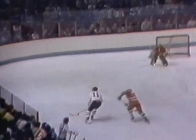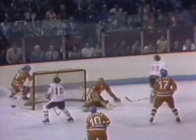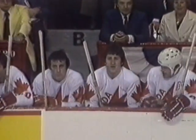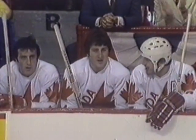Lafleur hits Perreault perfectly, and Perreault shows the speed that he has demonstrated for years in the NHL. A good deke, and shifting it back into the stick-hand corner. There it is, Gilbert Perreault scoring his 4th goal of the competition, and it gives Canada a 1-0 lead. Gilbert Perreault getting the goal from Lafleur and Potvin at 1:25.